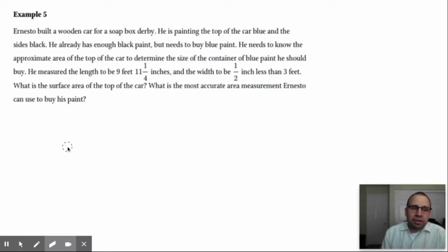So here, Ernesto built a wooden car for a soapbox derby. He is painting the top of the car blue and the sides black. He already has enough black paint, but he needs to buy blue paint. He needs to know the approximate area of the top of the car to determine the size of the container of blue paint he should buy. He measured the length to be 9 feet 11 1/4 inches, and the width to be half an inch less than 3 feet. What's the surface area of the top of the car, and what is the most accurate area measurement Ernesto can use to buy his paint?